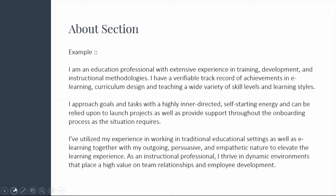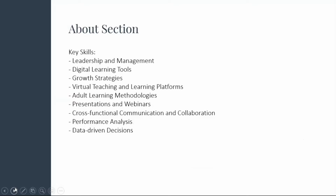Let's look further, because there's a lot more to this about section. We've listed key skills. Notice there are some transferable skills in here. There are some hard skills in here: leadership and management, digital learning tools, growth strategies, virtual teaching and learning platforms, adult learning methodologies, presentations, webinars, performance analysis, data-driven decisions. Again, these things are applying to both.